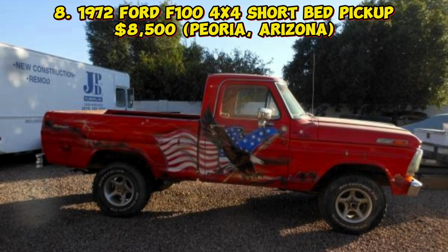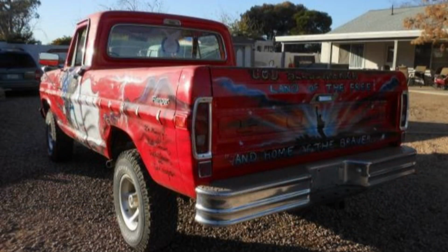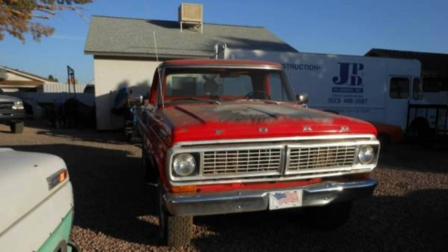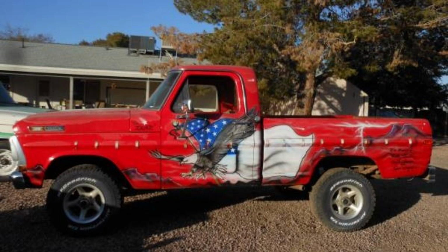8. 1972 Ford F-100 4x4 short bed pickup, $8,500, Arizona. This rare 1972 Ford F-100 4x4 features a 360 V8 engine and 4-speed manual transmission. Though it hasn't run in over 10 years, the body is in good shape with minor dents and rust, ideal for restoration projects.